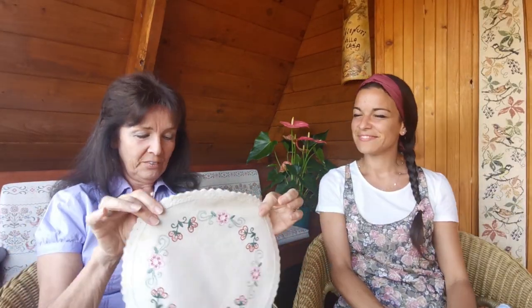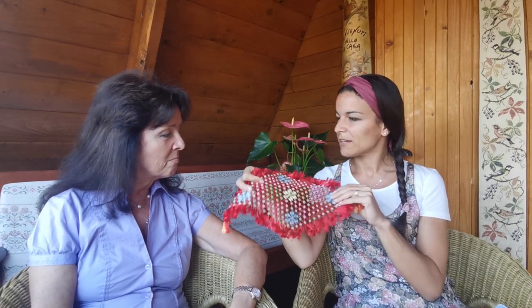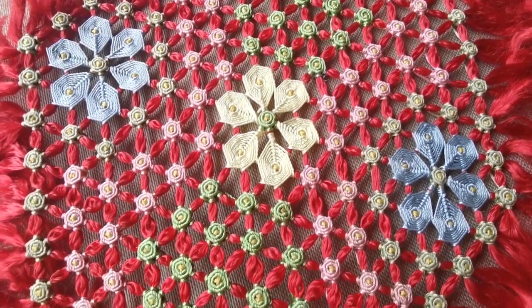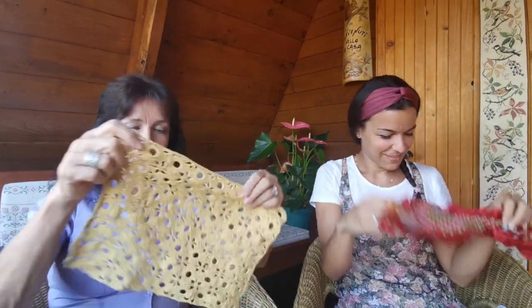Another doily for a round tray, with delicate flower embroideries. That's perfect. I don't know where it comes from, but I thought it was expensive because it has two tags, you see? One is 5 euros and the other one is 1 euro. Price reduced. Christmas vibes for this one too. I like it. Next one.